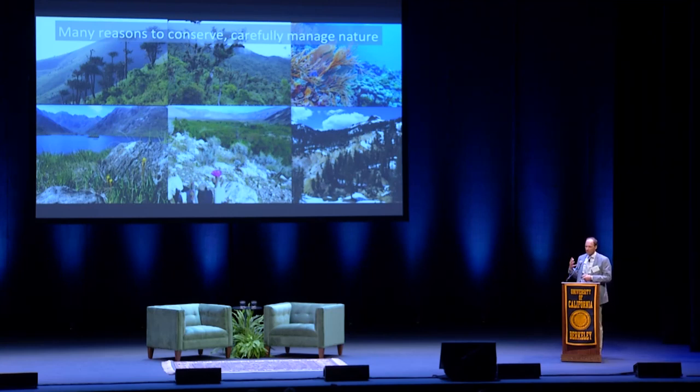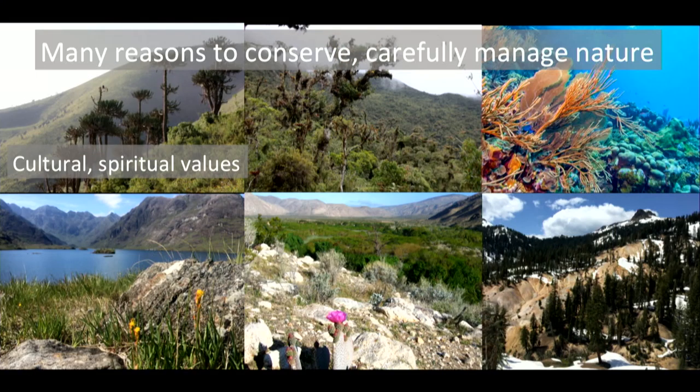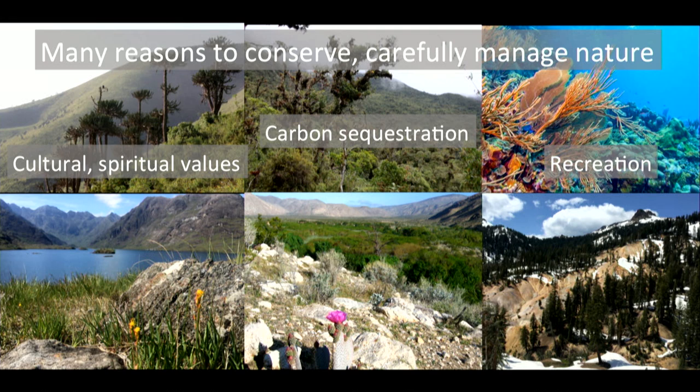Good evening. There are many reasons to conserve, to carefully look after landscapes worldwide. We've heard just earlier how we humans have an innate connection, an innate pleasure that we're getting, obviously, around being in these amazing landscapes. Some of the most amazing ones among them actually here in California. Many, many reasons: cultural, spiritual values, more mundane carbon sequestration, recreation, as well as just the need to maintain and sustain the last wild places for future generations.